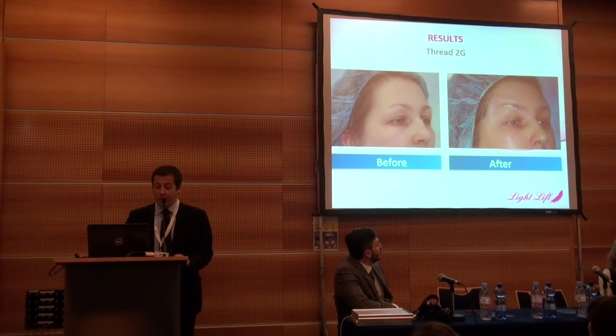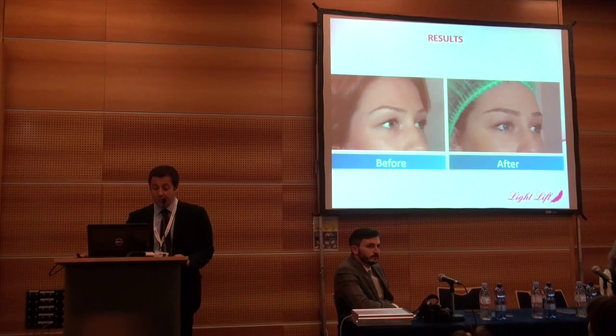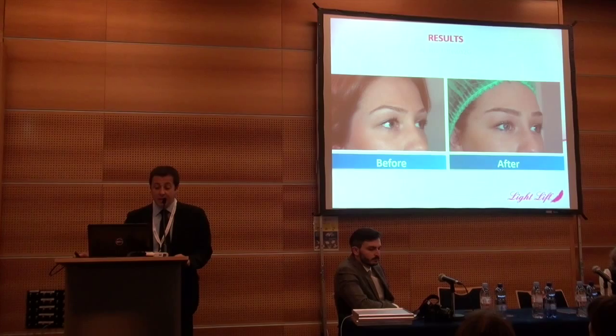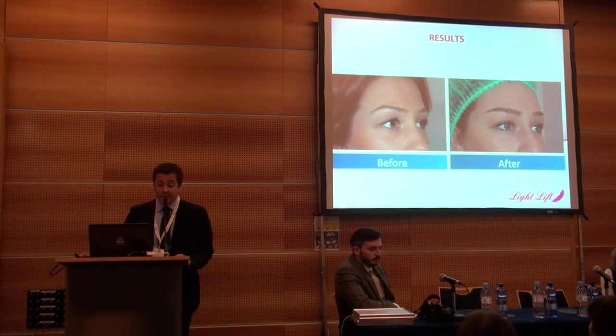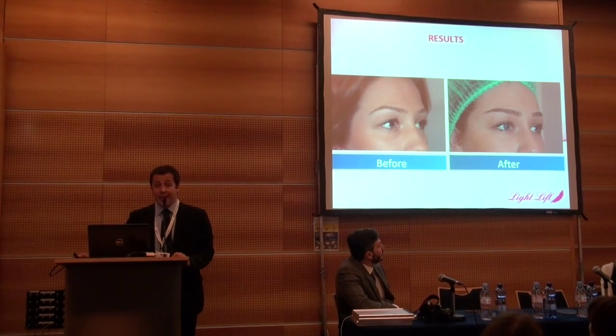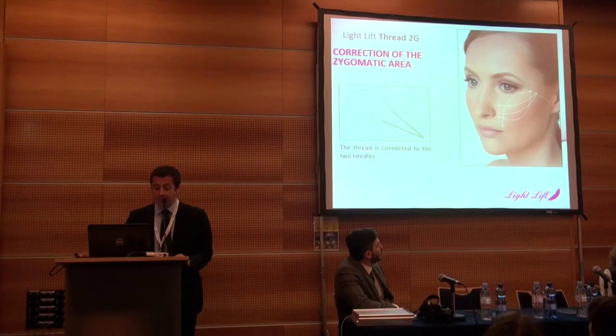In this case, we work in the eyebrow to lift the lateral part of the eyebrow. This is a very young patient. I think that many of us wouldn't treat this patient because she's very young and she's very nice. But she asked us to lift a little bit the lateral part of the eyebrow because she wanted a more horizontal line of the eyebrow. And this is the reason why we treat her. I think that result is good.